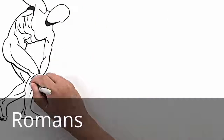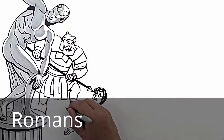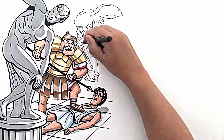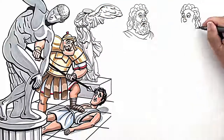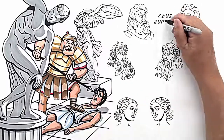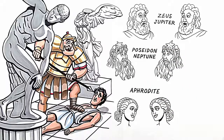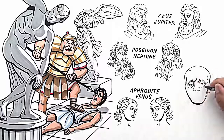The idea of empire appealed to the Romans too, and in 214 BC, they took control of Greece. The Romans loved Greek culture. They copied Greek statues, paintings, and architecture. They even adopted the Greek gods, though they renamed them all. Zeus, meet Jupiter. Poseidon, meet Neptune. Aphrodite, meet Venus. The Romans, though, were much more interested in portraiture of real people.